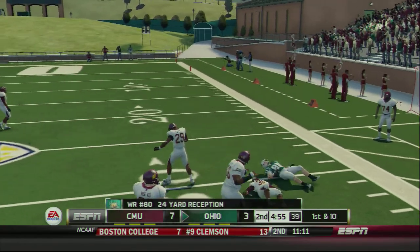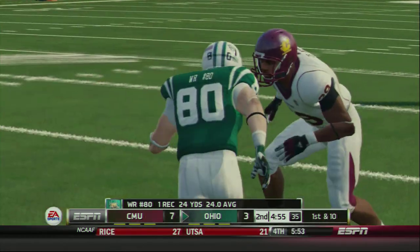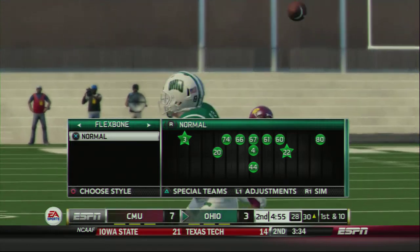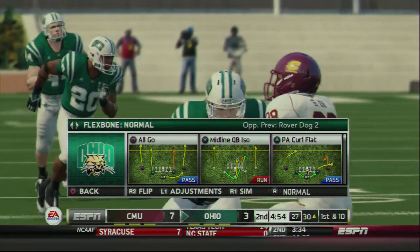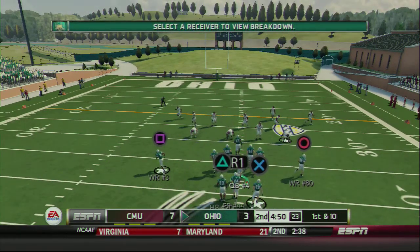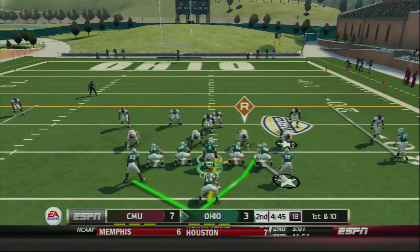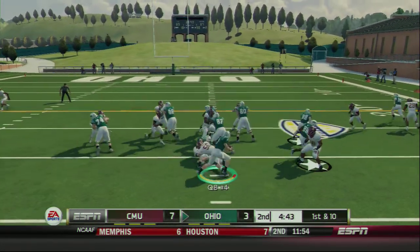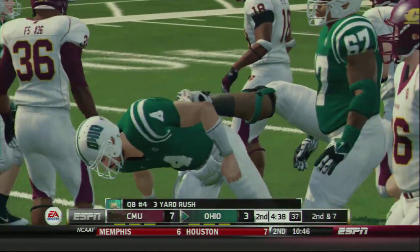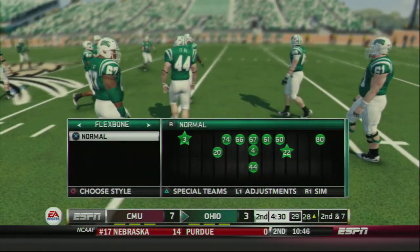Throw. He's taken down around the 30-yard line. From the 30-yard line, first down. Gets out to about the 28-yard line. Gain of 2 yards. That'll make it second and seven.